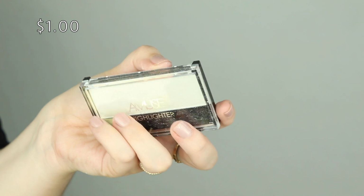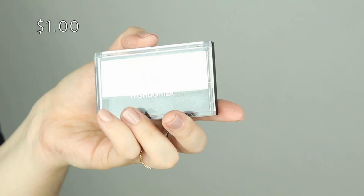Okay, so let's go in with the highlighter that I have. So this is the Amuse Cosmetics highlighter in the shade, I don't know, because it doesn't say. I'm just gonna go in. I'm hoping this isn't an overspray. And that I don't like this brush. Ooh.